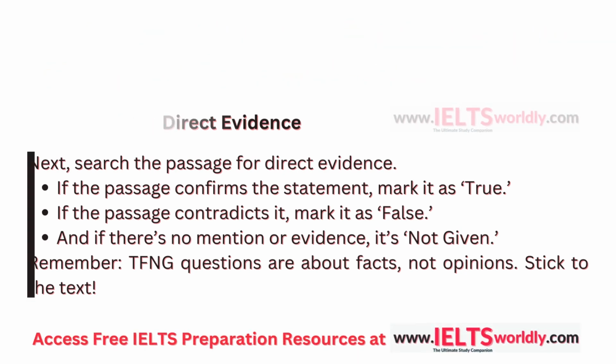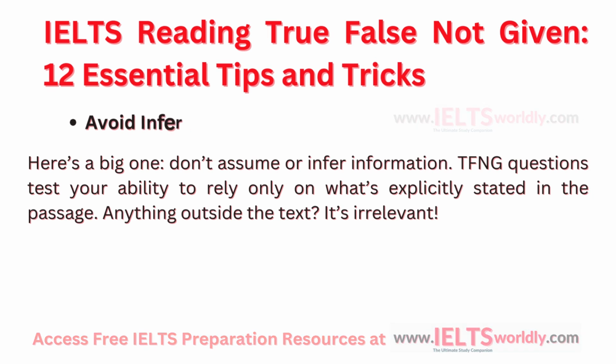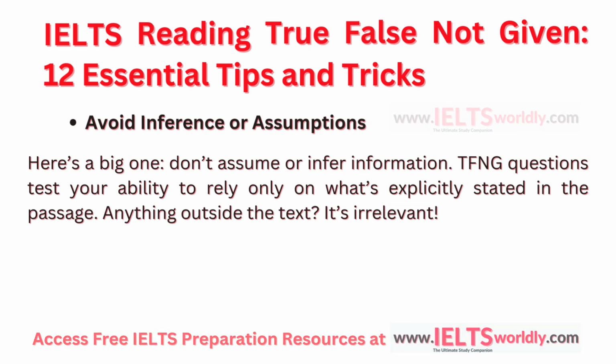Stick to the text. Avoid inference or assumptions. Here's a big one. Don't assume or infer information. TFNG questions test your ability to rely only on what's explicitly stated in the passage. Anything outside the text? It's irrelevant.